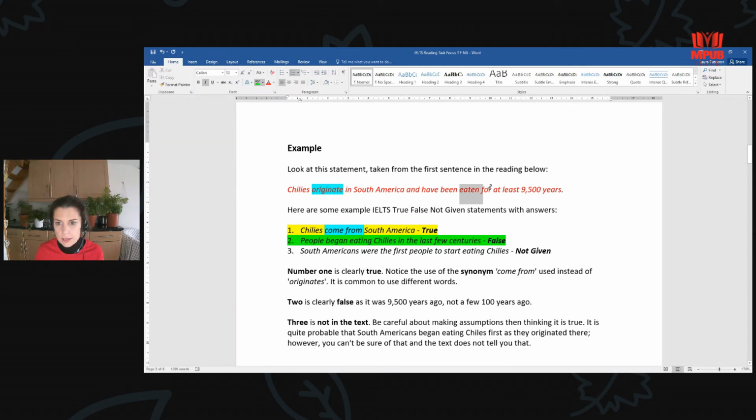Okay, so here, do they mention when people started eating chilies? They do. Is it the last few centuries? No, much, much longer. 9,500 years. So the information contradicts each other. So it's false. Okay, and this is the one, to be honest with you, the not givens are the ones that cause the most, not stress, but they're not the easiest, are they? South Americans were the first people to start eating chilies. Now, this is tricky, isn't it?